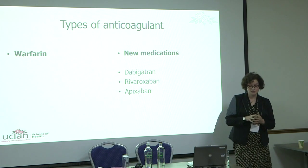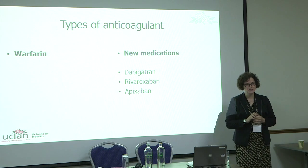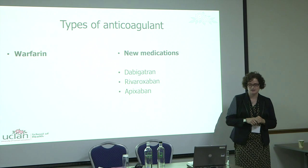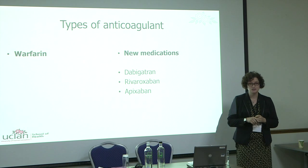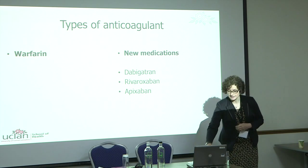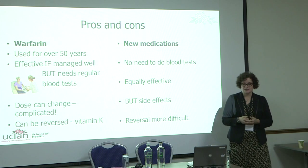And there's two types. There's the old favourite warfarin, and then there's the new kids on the block, which are, the main ones, dabigatran, rivaroxaban, and apixaban. And these have only been out for a relatively short period of time. Warfarin has been in use for about 50 years, I think. So there are pros and cons to both of these.